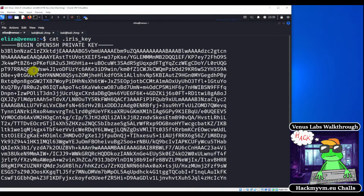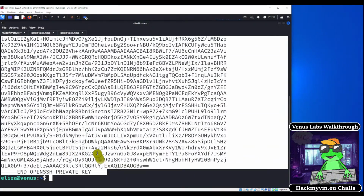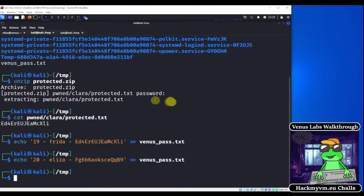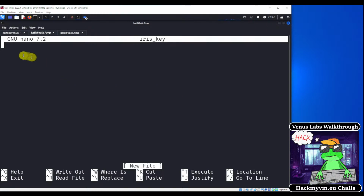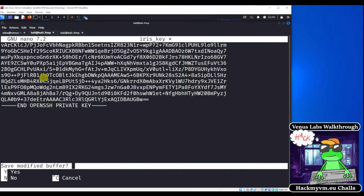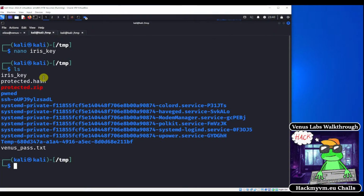In order to do that, we need to copy the contents of the key. Then on our Kali Linux machine, we're going to use nano and call this file iris_key. We're going to paste in the contents of the file and save it. So Control X to save the modified buffer, Y for yes, and press enter to save this file. Now we have a file called iriskey, which we could potentially use to log in as the Iris user.